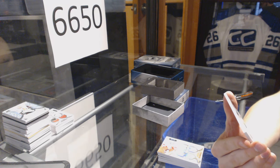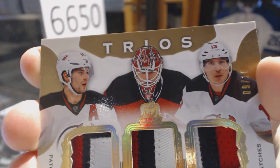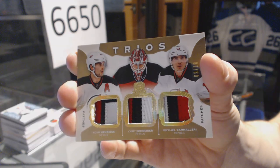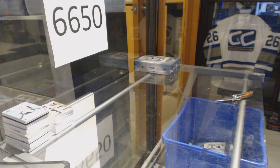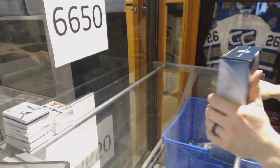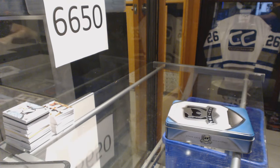And a Trios triple patch, numbered 9 of 10 for the New Jersey Devils, Adam Henrique, Corey Schneider, and Mike Cammalleri. 9 of 10 triple patch for the Devils. You guys are all amateurs. Nobody's guessed Sparks.